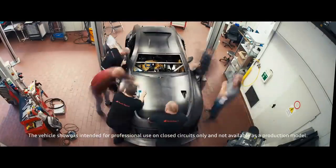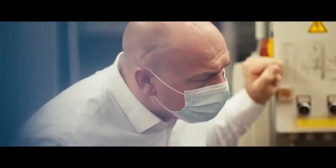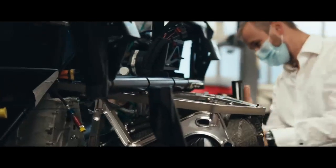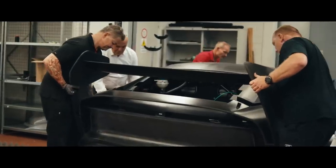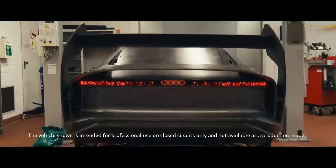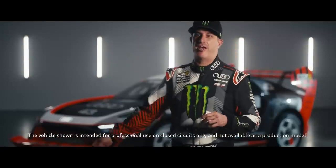It was a big challenge for us to combine an electric powertrain with a short wheelbase. We were forced to find a very special position for the battery because the center of gravity of this car has to be in the front and not in the rear. Technologically, this is by far the most advanced drift car I have ever driven. The components and the overall package of the car is beyond my expectations. For me, this is the future, and I look forward to playing a part in creating it.